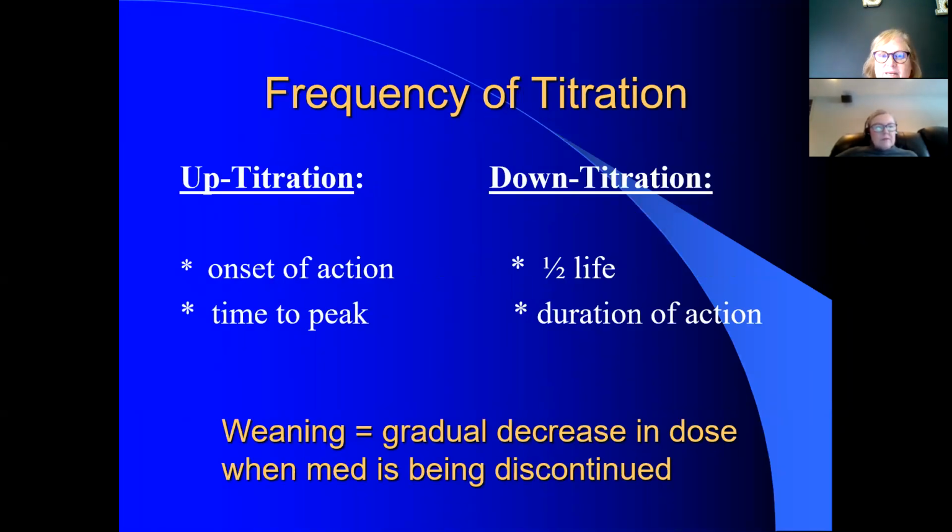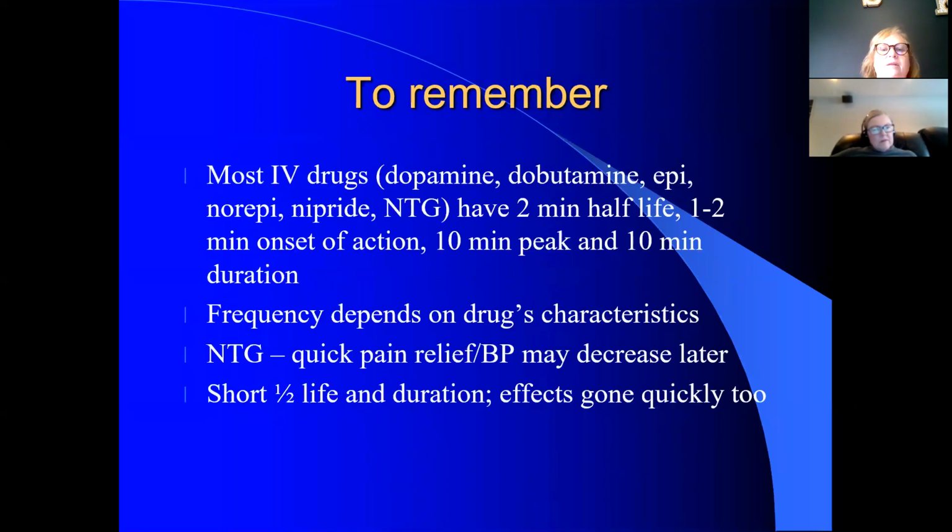When we're looking at titrating up, we're looking at the onset of action and the time to peak, right? When we're looking at down, just reinforcing this, we're looking at the half-life and the duration of action. And we already talked about weaning, gradual and careful. Don't get impatient. Most IV drugs that we're using in high acuity are going to have a half-life of about 2 minutes, 1 to 2 minutes to onset, 10 minutes to peak, and a 10-minute duration. That's worth keeping in mind.